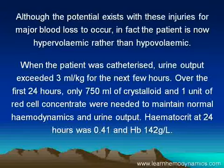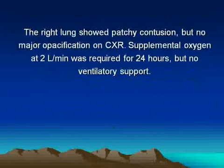Now remember that right lung with the broken ribs and the bruising? That showed patchy contusion on the X-ray, but no major opacification. Would that have been the case if we had over-transfused this child, particularly if we'd used large volumes of crystalloid? Well, we'll never really know for sure, but I think we've all been there in the past and seen a lung like this go white. This lung did not go white.